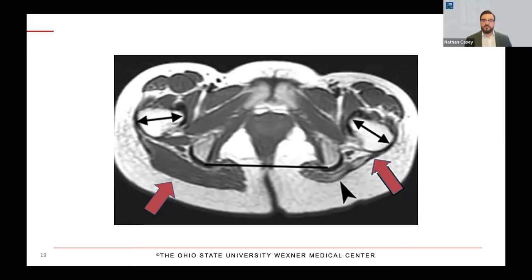Obviously, atrophy and decreased cross-sectional area can lead to greater risk of pressure sore formation. So that has important impacts on how potentially electrical stim could help to increase that muscle cross-sectional area and help prevent pressure sores.